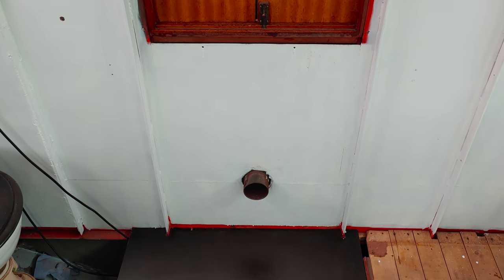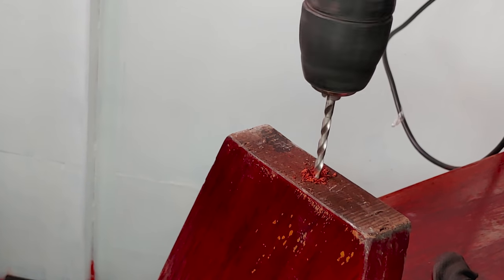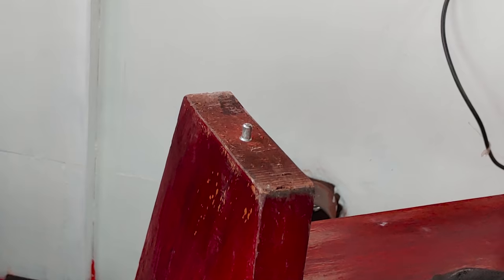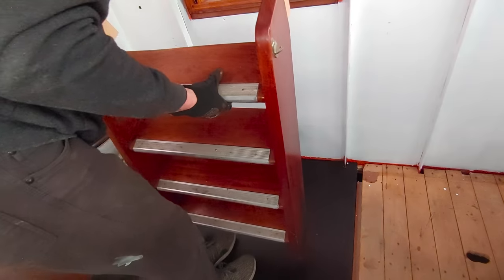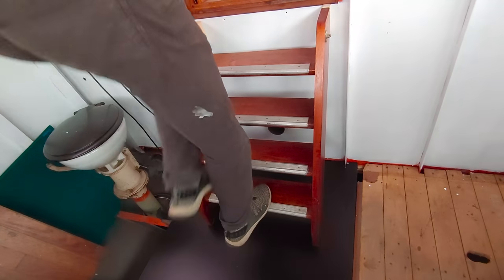Alright, next let's put the ladder back here in the forward cabin. First, we'll add two metal pins to the legs so that the ladder is secured. Then we drill the corresponding holes into the floor. Put the ladder in place. Et voilà.